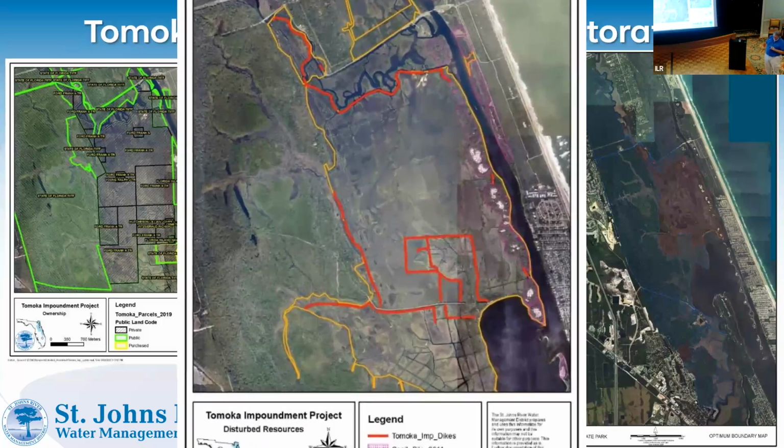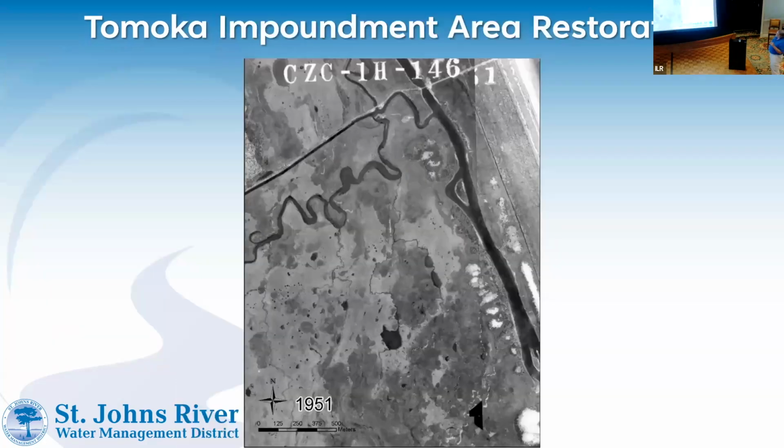this particular marsh has been dragline ditched. It has intercoastal waterway dredge. It's been managed as an impoundment, so it has impoundment dikes, and a large area of the interior is subsided to where it doesn't support emergent vegetation again. So all of the things that I just talked about could be implemented at this site if we require it. And to just verify that this was what it was, this is the northeast corner of that area in 1951.